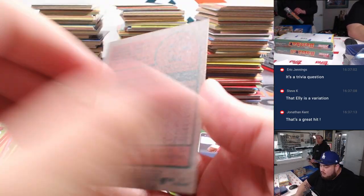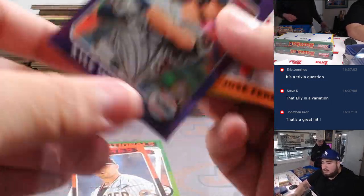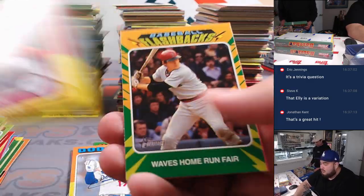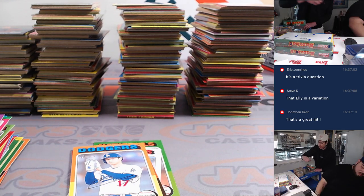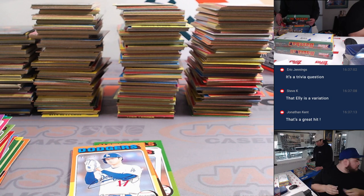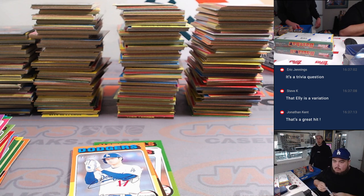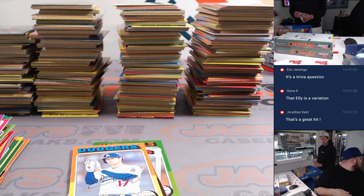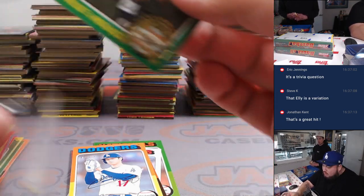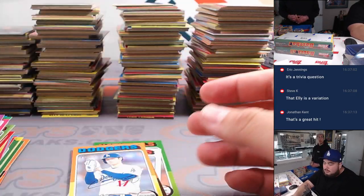And obviously these ones are also considered, so let's leave those ones up too. Kyle Tucker. I like to sleeve up all the Otanis too, because it's just Otani. Thank you, sir. And then Charlie Hogue. It's really good stuff. Dodgers.